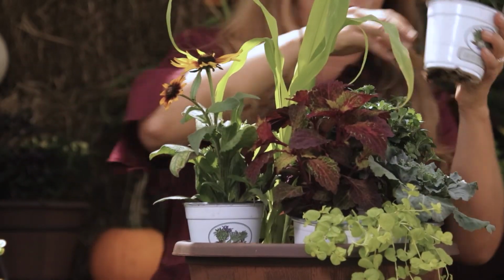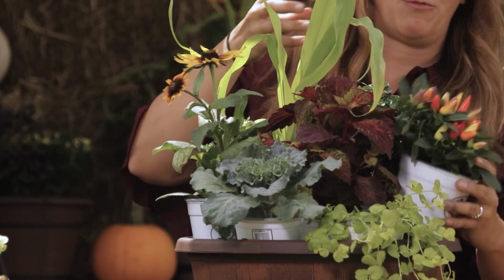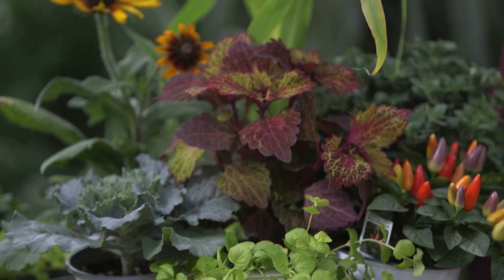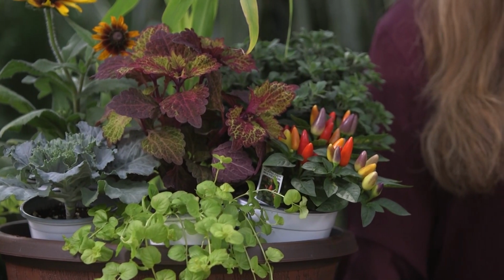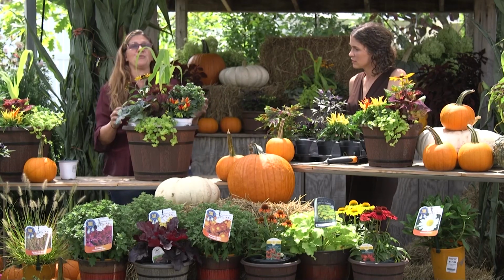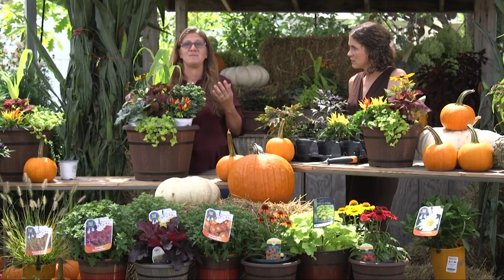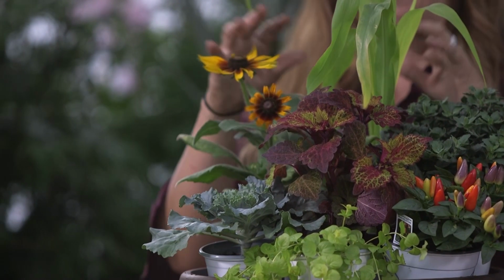Actually, I'm going to swap this. I'm going to put this guy over here, and this guy over here, just so that the colors kind of cross over the planter. By doing that, you have a lot of different height variations, some color, some texture, and a lot of different blooms for the fall. Put this on a porch, by your pumpkins, by your corn stalks, a straw bale. It's just going to bring attention to your landscape.